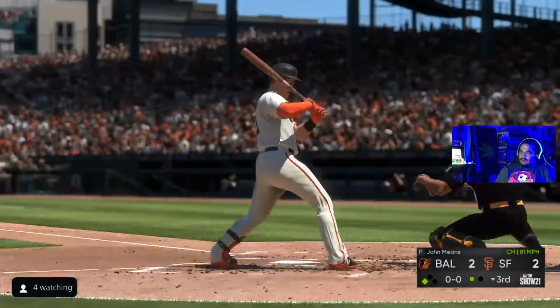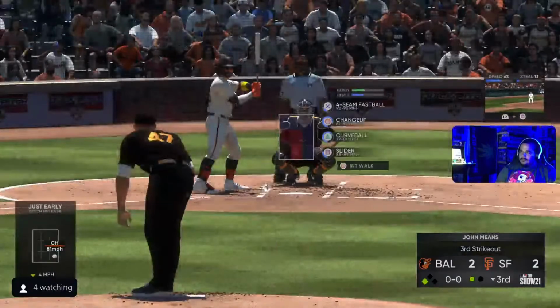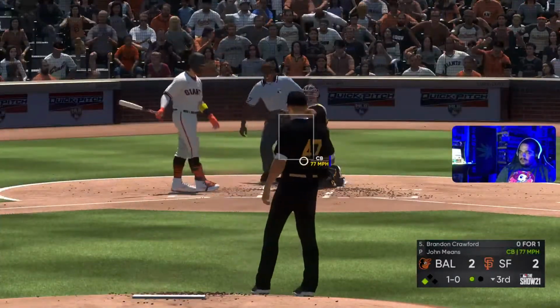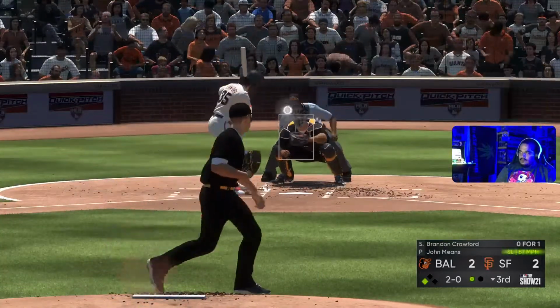Now a changeup locks him up as he looks at strike 3 called. 1 away. Flat out locked him up with a changeup right there. Usually you're trying for a swing and miss when you throw that pitch in a 2-strike count, but clearly he wasn't looking for it. So it's a backwards K for him.